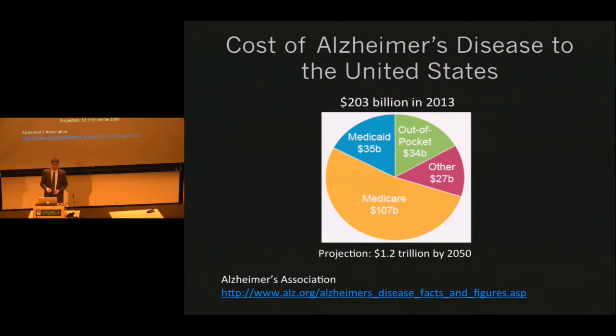Here in the U.S., these are also critically important issues. If we just picked on one of these disorders, Alzheimer's disease, that in 2013 had a direct cost in current U.S. dollars of $203 billion, and that's projected to rise up to $1.2 trillion by 2050. So just this one disorder has a major impact on our country.